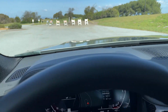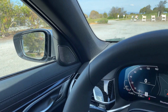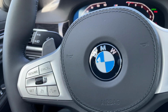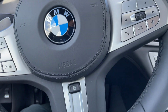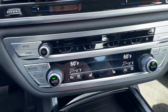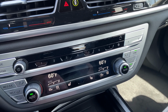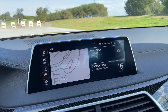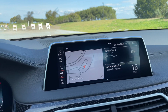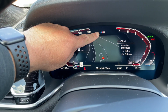It comes standard with the Harman Kardon, but you can actually get Bowers and Wilkins on this car as well. No Driver Assistance Professional package on this particular model, so you do have just the regular cruise control. Another M Sport steering wheel. It's heated, of course. There's digital climate control stuff here, along with the heated seats. Let me just lower that as well. iDrive 7, no surprises there, so if you've seen any modern BMW, it's the same system. Live Cockpit Pro standard. And a nice little touch here because of the M Sport Package, you got the little M there.